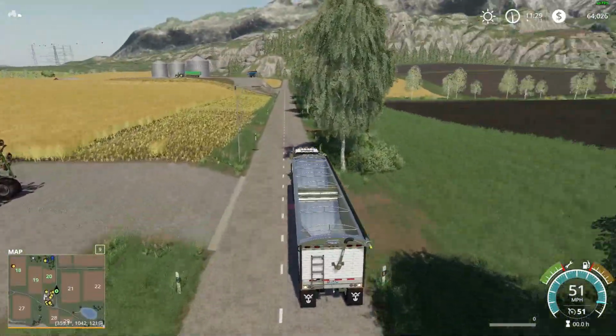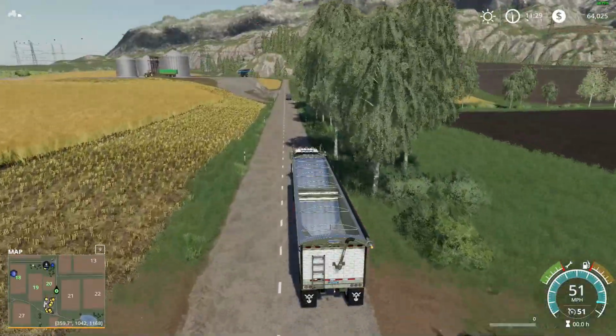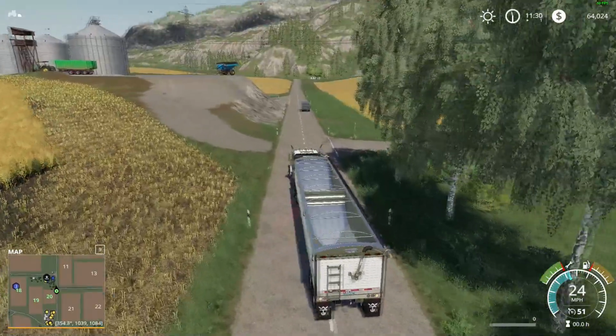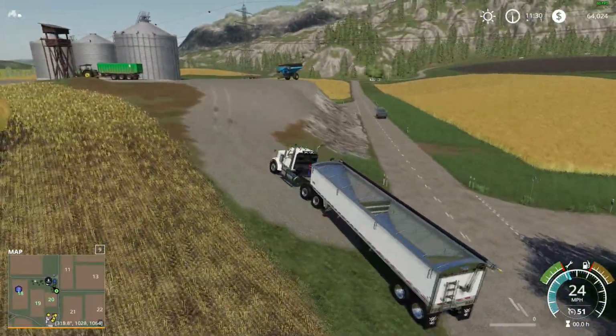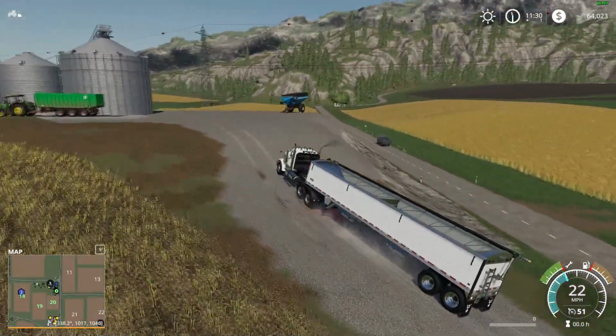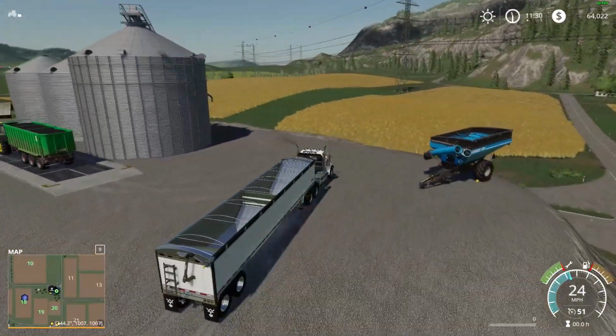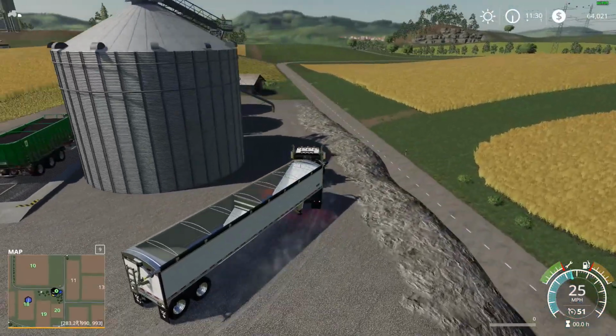So now here's the first real test of our mountain that we put in, our storage mountain. How does a semi-truck handle it? Do the wheels stay on the ground? That's what the important part is here. Almost all the way up. Not bad. Not too bad.